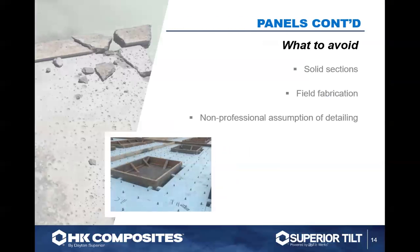The other issue when we're using other kinds of connection devices in a panel is that sometimes they don't give you enough strength, or they don't transfer enough shear or whatever loads across that panel to avoid solid sections. And that's what we want to avoid.